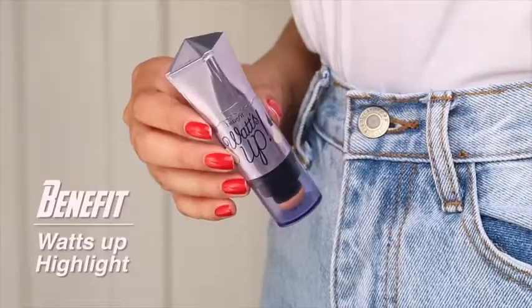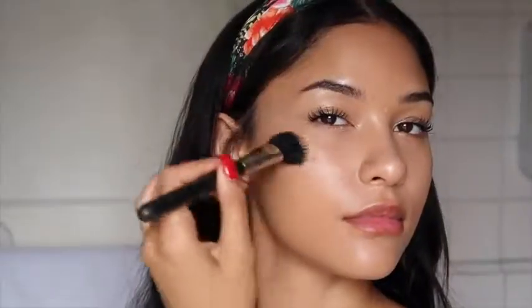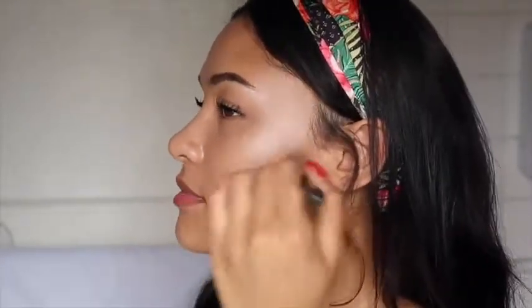Then I went in with the Benefit What's Up highlighter. Again, this has more of a silvery kind of tone to it, so it just brings out the natural radiance in your skin. And this to me just makes it look like I'm naturally glowy and naturally radiant. And then lastly, I just finished off with the same lip gloss that I used on my eyes, just to give my lips a little bit of a gloss and glow too.